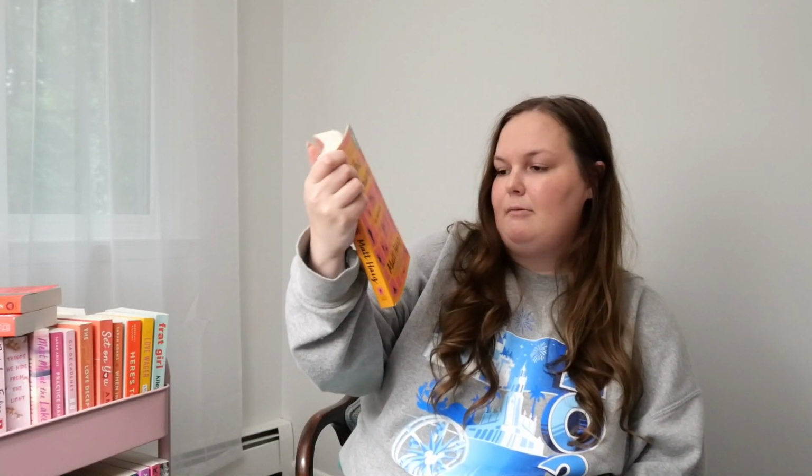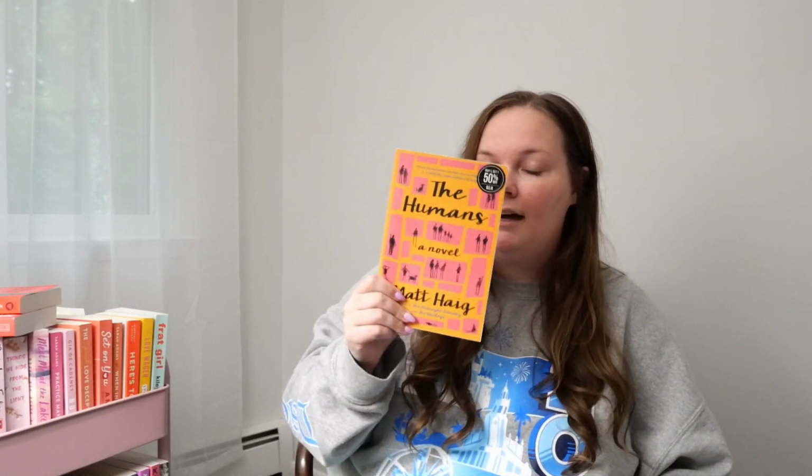Next, I have The Humans by Matt Haig. After I read The Midnight Library by him, I wanted to immediately go buy something else, and this cover I thought was gorgeous, so that's why I picked that up. Do I know what it's about? No.